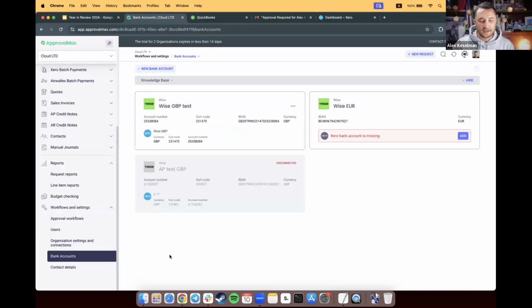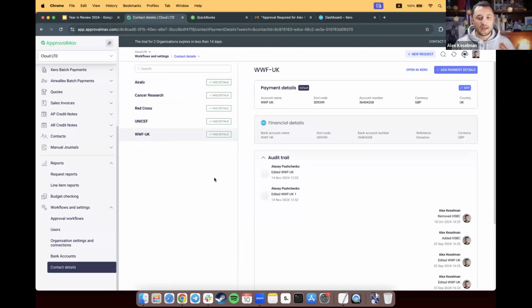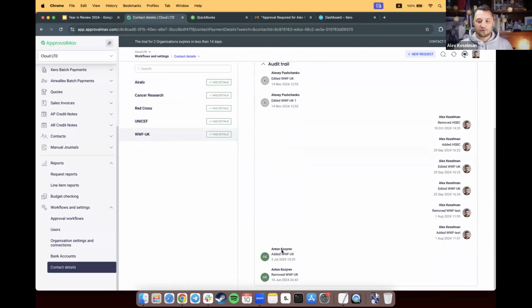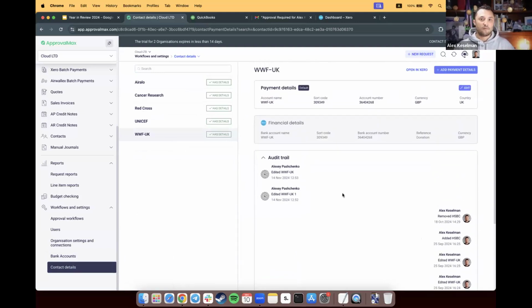Once it is done, the next process, I think, is even more important, and that is where we keep and create our payment details. One of the major things behind ApprovalMax is that we always want to make sure that each and every transaction is fully auditable and super secure. So the contact details that we keep in ApprovalMax are another way you keep control of potential fraudulent activities. Because every time you create a new payment detail for your supplier, we keep track of who was the first person to create that contact detail, that payment detail. If any changes occur, we will know exactly who made the change, what change was made, and when it was done. So you have full understanding of what is going on.